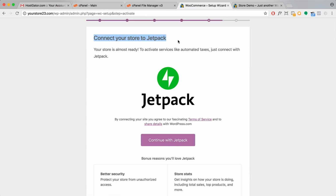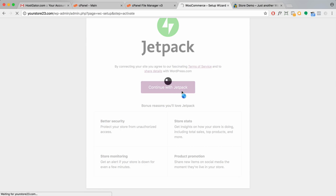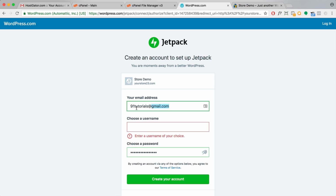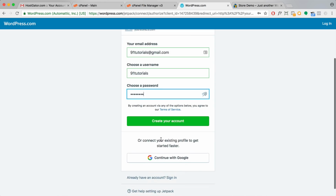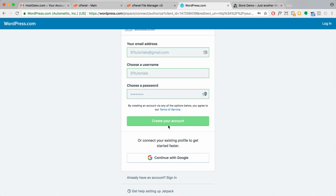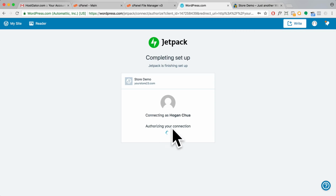It's going to ask you to connect your store to Jetpack. What it does is set up everything for you if you click on continue with Jetpack, including the automated taxes. So click on continue with Jetpack. It's going to ask you to create a new account with Jetpack. This is my email address. We need to set in our username, so put that in there. I'm going to set in a new password, and then you can click on create an account. Or you can just continue with Google: click on continue with Google and select the email, and that will set it up as well. It takes a few seconds to authorize that connection.